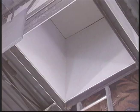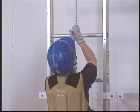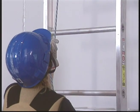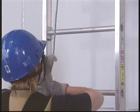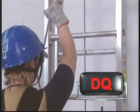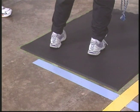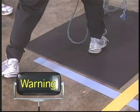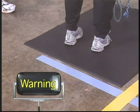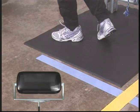You must fully extend the ladder and maintain control of the ladder using the rope halyard in a hand-over-hand manner at all times. Failing to do so, or allowing the rope halyard to slip in an uncontrolled manner, will result in a disqualification and your test will be concluded. During the ladder extension, you must remain within the marked boundary lines. If you fail to do so, you will receive a warning. A second infraction will constitute disqualification and your test will be concluded.